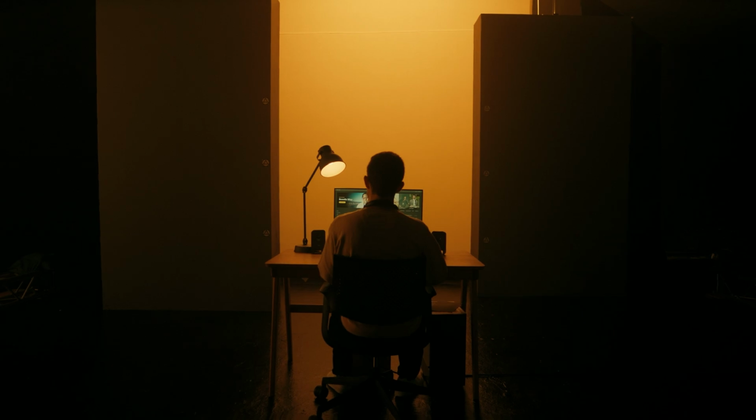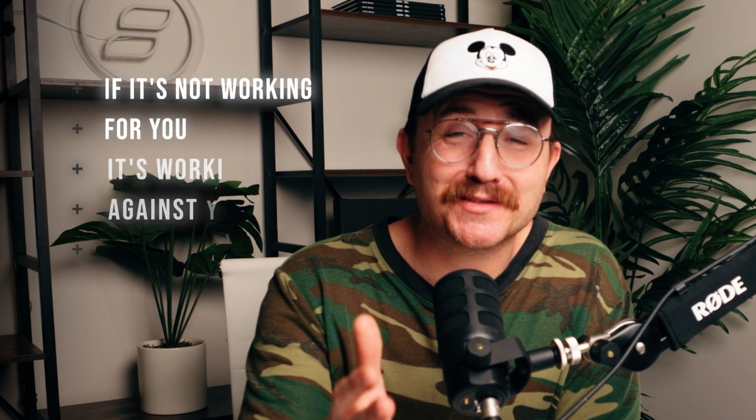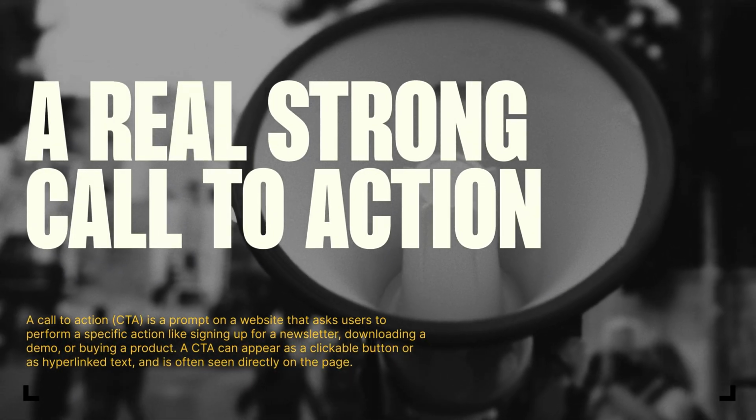Your website is the first impression that you have with people online. And guess what? If it's not working for you, it's working against you. The first thing that you need to make sure that your website has is a real strong call to action. Now, what is a call to action? It's a fancy way of saying a button that we're asking people to click on.